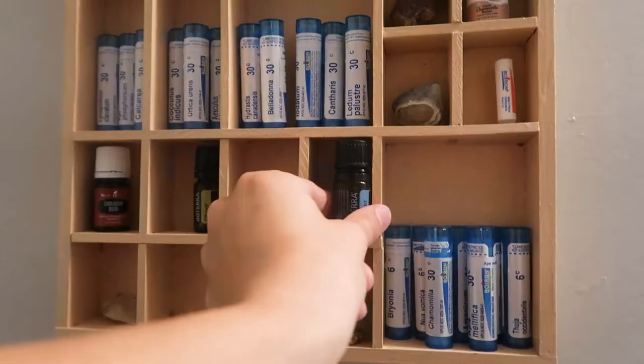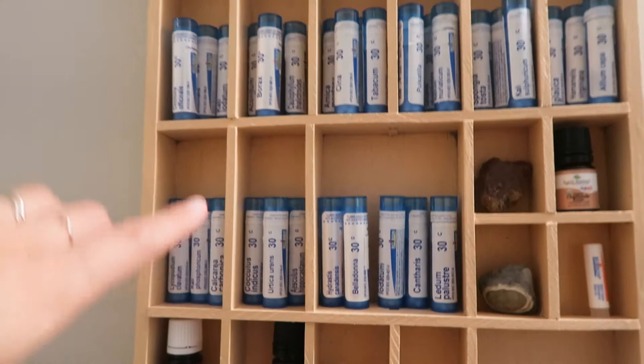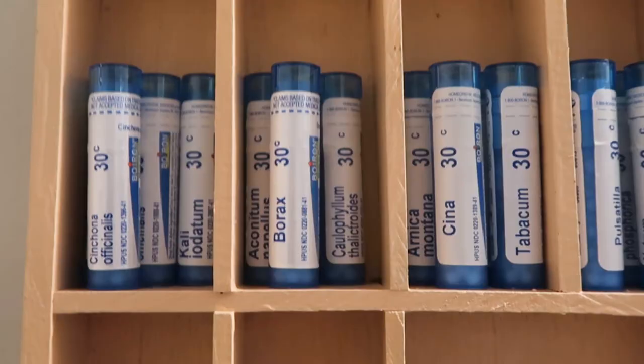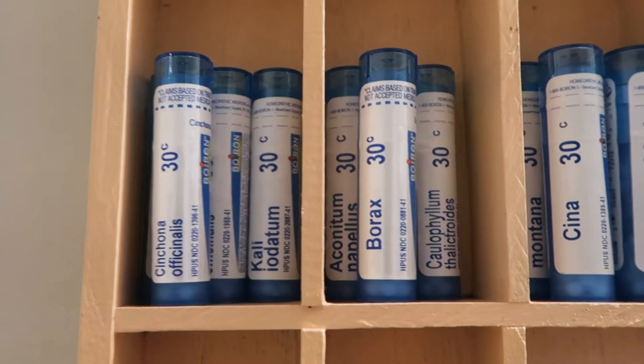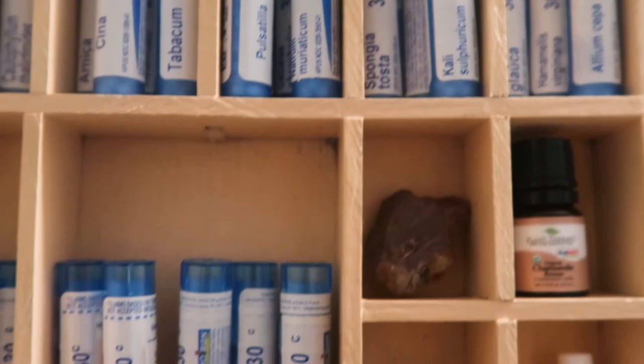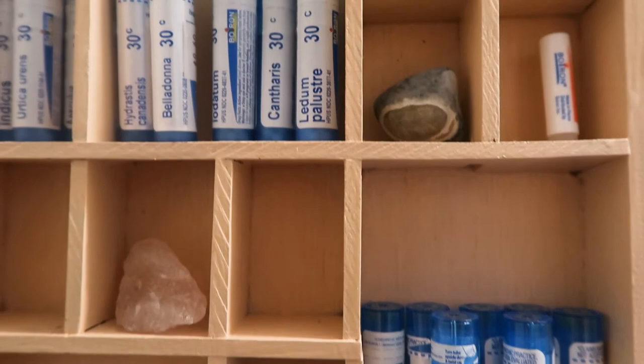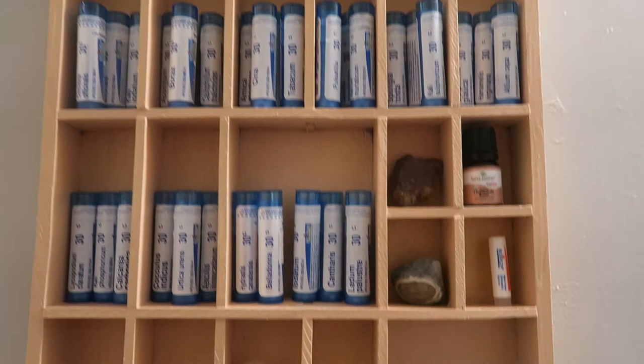I'm just now getting into homeopathic remedies, and luckily I've gotten all these when they were on clearance at different stores that I happen to go into. But yeah, so I'm just trying to collect them and get as many as I can so that I'm always prepared. So I don't have much experience using these yet, but I love having a collection so that I'm prepared for when I do need to use them, for sure. So yeah, that's my homeopathic remedy collection.